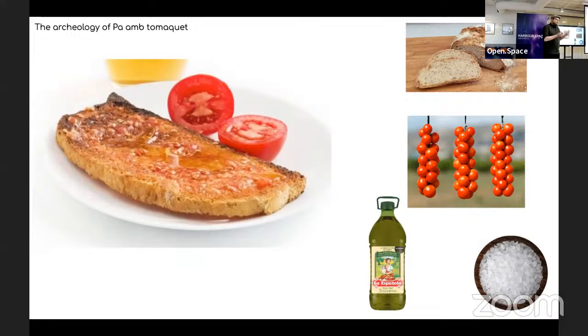Then you have tomatoes, which are interesting for two things. One, you have the Columbian exchange, where tomatoes are not from Spain, right? Tomatoes are from Peru somewhere. And they didn't look like this. They were tiny little, almost poisonous berries that we had to breed to get them to be delicious. So already you have that.